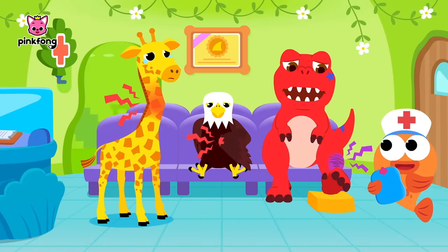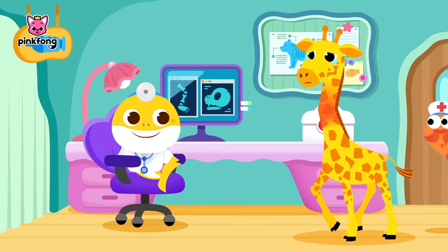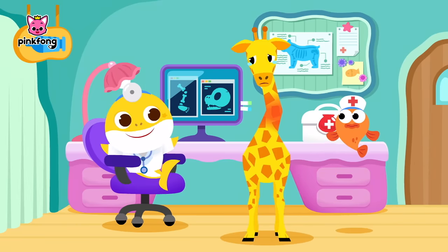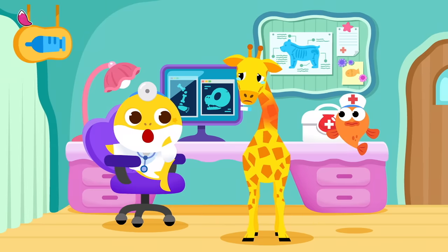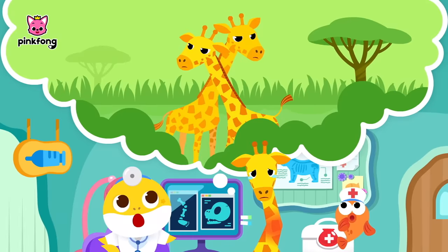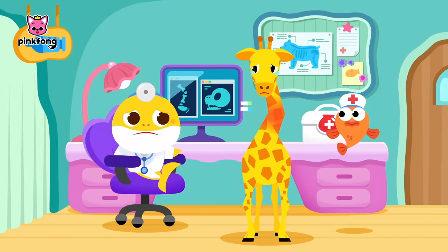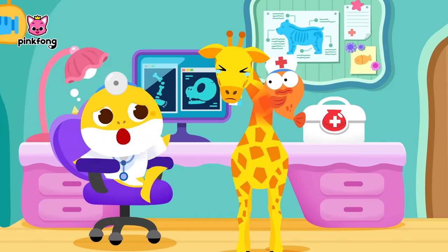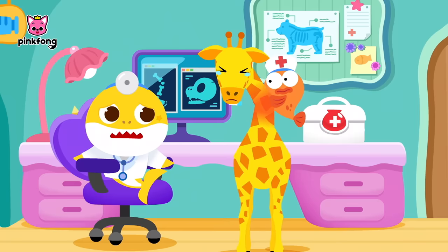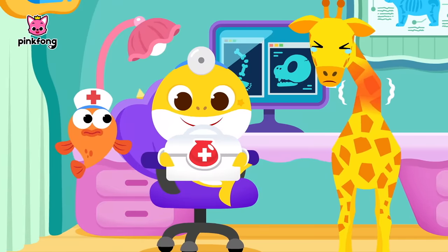First patient, giraffe. Please come in. Where are you hurting? What brings you here? I was fighting and hurt my neck. Oh, my neck! It looks like you really hurt your neck. Owie, ow, I can't lift my neck. Don't force it up. I'll take a quick look. Friends, are you ready to treat patients with me?